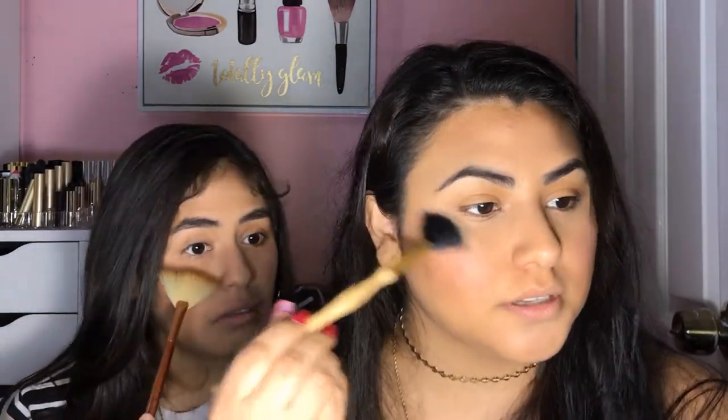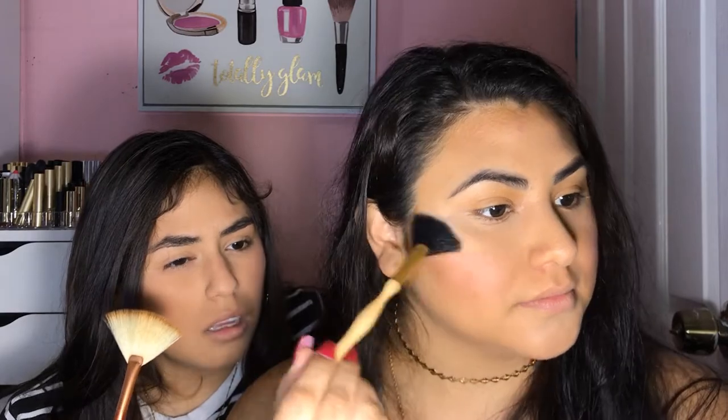So where I apply the highlighter is on top of my cheekbone. Only a small amount. You don't want to look too much. I want to glow. You don't even tap on it. If you want to glow, you gotta get that shit.